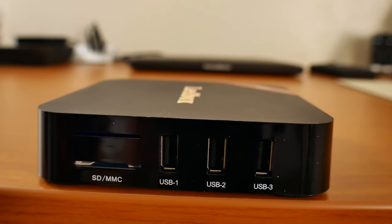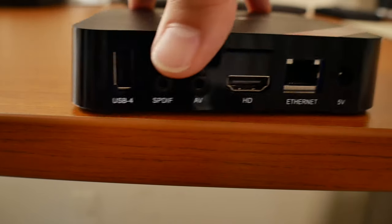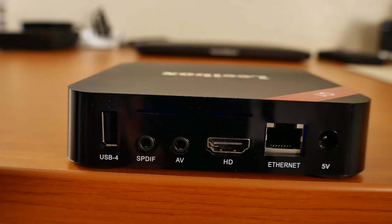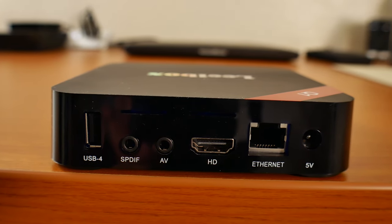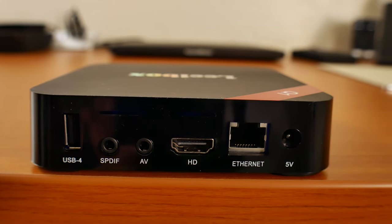This also has 4 USB ports, 3 on the side and 1 on the back, an SPDIF port, which is an audio port, an AV port, HDMI, Ethernet, but you're also able to connect via Wi-Fi if you like, and a 5V power port.